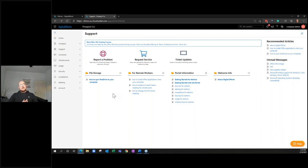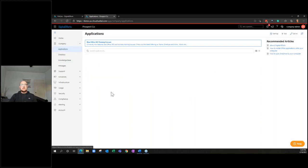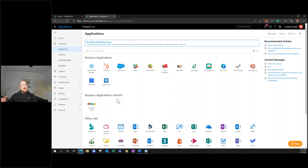But remember that your biggest advocates, and you have a power of changing the advocacy from one person or a team of people to the entire company. And if you have something like CloudRadial at your disposal, you might have not had that before. You might have not had a tool where you can go, hey, here's your ticket catalog. Hey, here's your knowledge base. Here are your applications you can share. You now have something of value to share with them and you can customize it. So that's actually how we're going to start thinking about it.